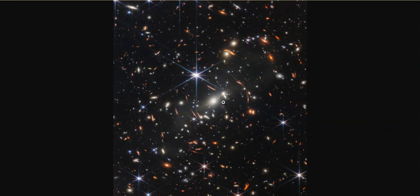Yeah. Wow. So now what are these lens-like artifacts? Well, these galaxies are so massive. There's so much mass in this cluster that according to Einstein's theory of general relativity, this actually bends the fabric of space and time. Holy crap.